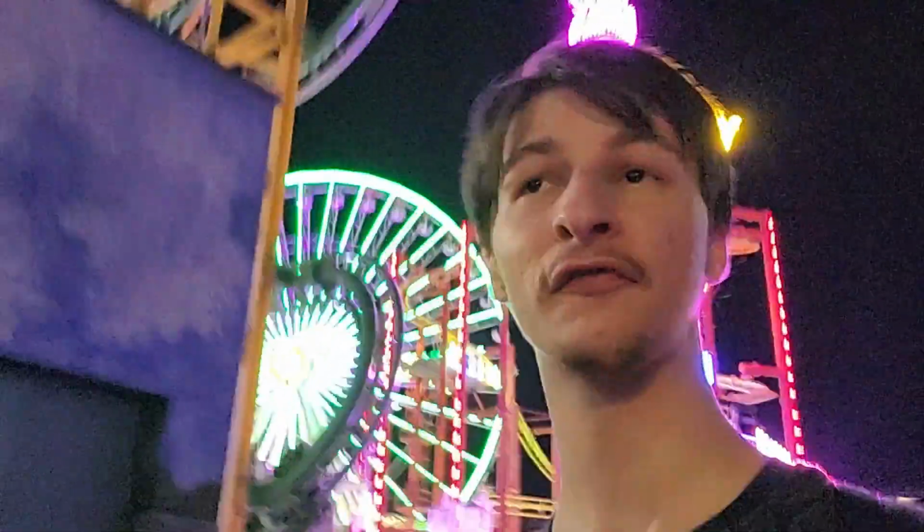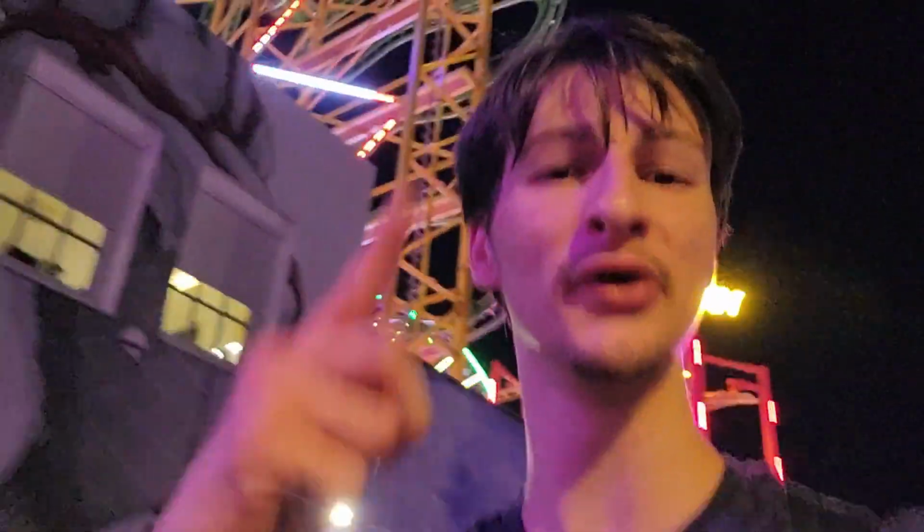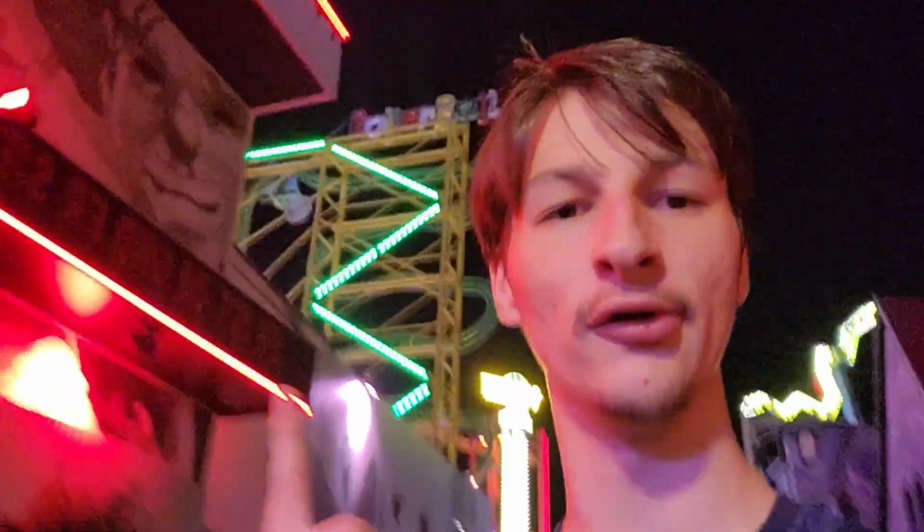Alright, so the Ride Engineer Switzerland Rollerball, I don't know what the exact name is, I'll throw it up on screen. This was so much fun, and I did not expect it to be this much fun. Like, Ride Engineer Switzerland hit a jackpot with these. These are so good. Thumbs up from me. Ride Engineer Switzerland is making us Swiss people proud.